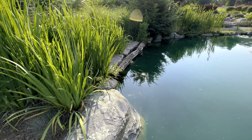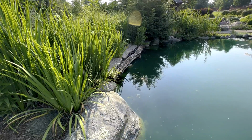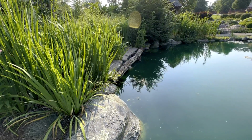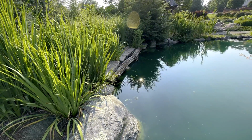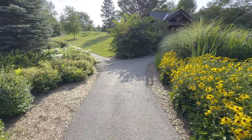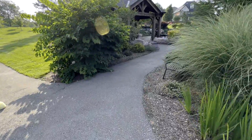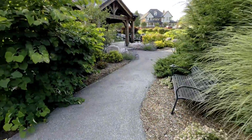And one of the challenges when you have multiple skimmers is how to hide all the faceplates. So we actually, again, took part of the tree that we cut down and we just repurposed it in front of the skimmers, and we did our best to hide the skimmers there. You can see the beautiful landscaping that they've done here. All these walking paths go around the pond, so you're getting different sounds of the waterfall as you go along.